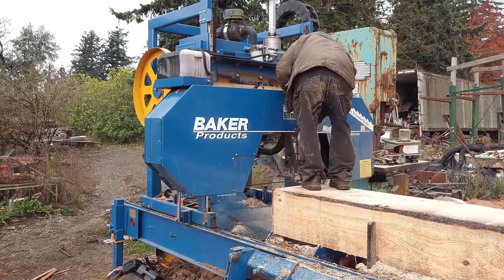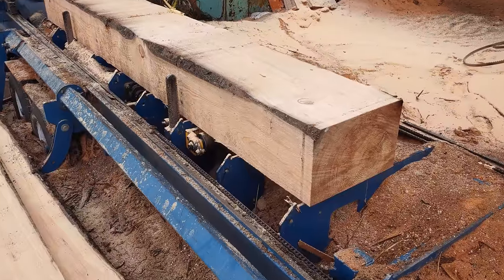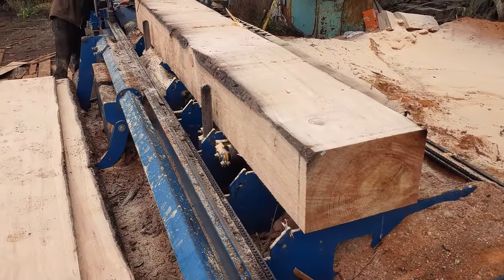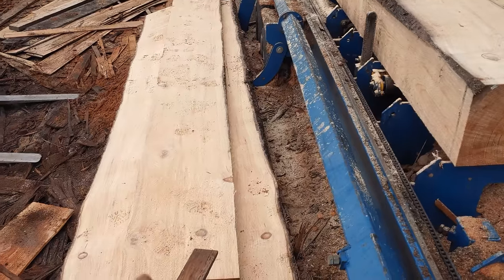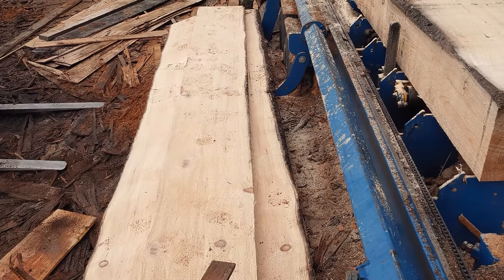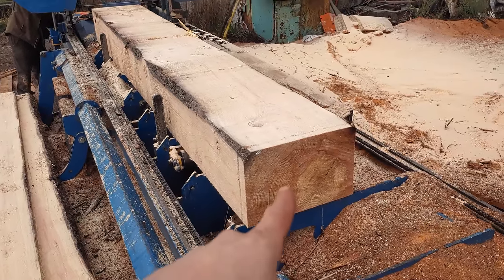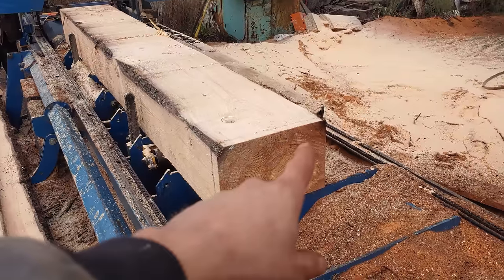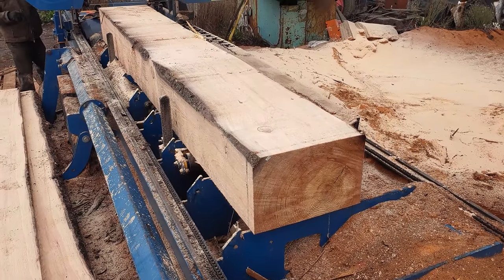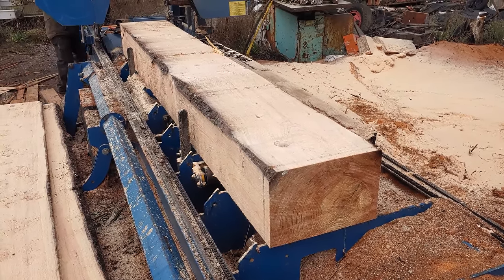All right, back in business. 5 minutes, change the blade, or less. Well, we've whittled our log down to this. We got a bunch of 2x here. We're gonna edge a little later, cut down to a more manageable size. Those are way too wide to handle underground. But what we have left over, we can get six 6x6s out of. So 1, 2, 3, 4, 5, 6. So we're going to whittle this down into our 6x6s, and then we'll grab another log.